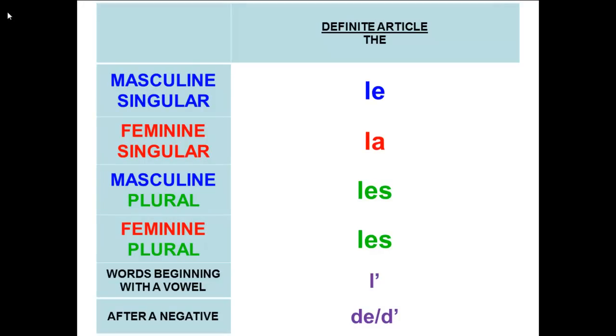Here we see the definite articles. Le, masculine singular. La, feminine singular. Les, for masculine and feminine plural. L', for words beginning with a vowel or an H. And de, and d' after a negative.